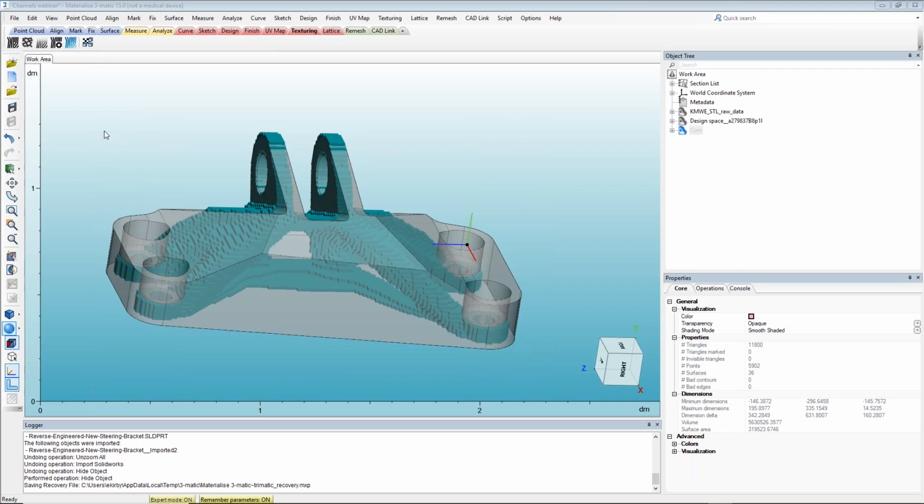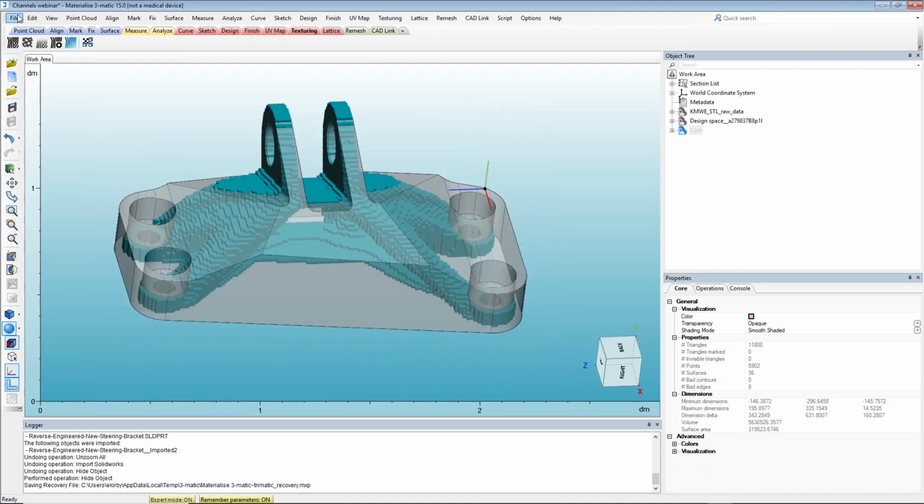Now, when I look at the interface here, you'll see that I have a toolbar down the left-hand side. This is kind of the main toolbar. It has my most commonly used functions, importing parts, opening projects, undo and redo, those types of things. And then across the top, I have some drop-down menus. And then underneath that, I have toolbars.